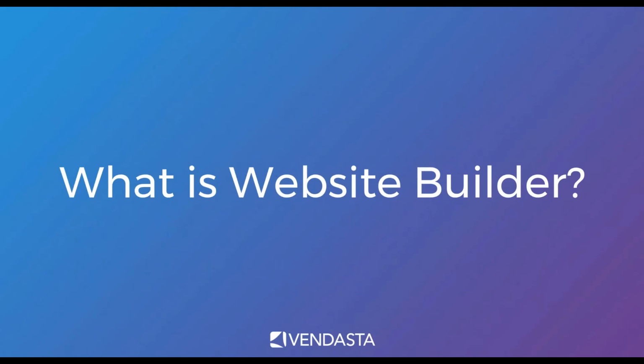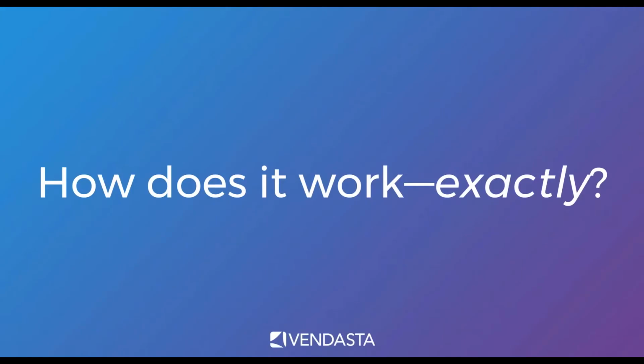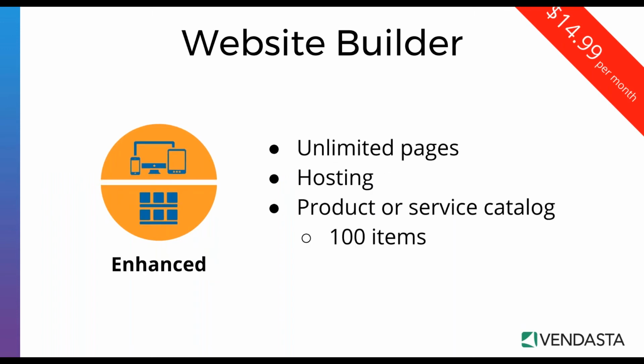So, just jumping right into it, what exactly is Website Builder? It's an easy to use website creation platform with drag and drop functions and a variety of responsive templates. So for our partners, how does this work exactly? Well, like I said before, we do have the 4 different offerings. The first one is the entry-level basic package, where you can host and build a drag and drop 5-page website for $7.99 a month. The next level up is enhanced, which is a site that's hosted.